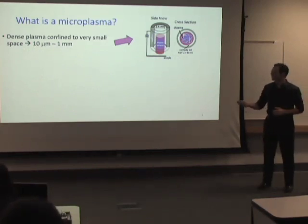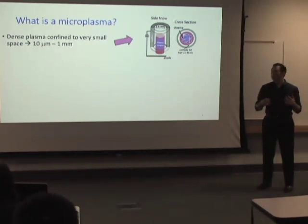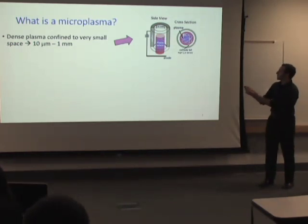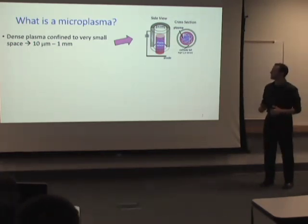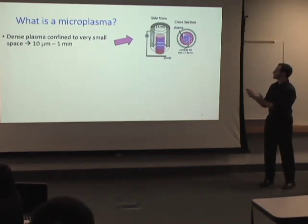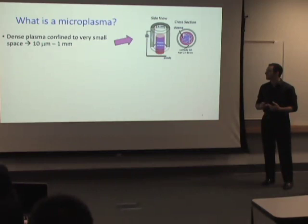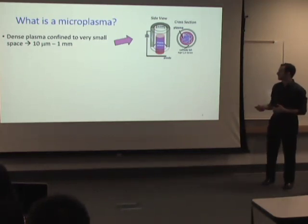So what is a microplasma? A microplasma is a dense plasma confined to a very small space of about 10 micrometers to 1 millimeter. And looking here at the plasma column, it's confined by the walls of a capillary that has a diameter of about 1 millimeter. And looking at the cross section, these electrons are just bouncing off the walls very rapidly, which increases the ionization of these electrons in the molecules.